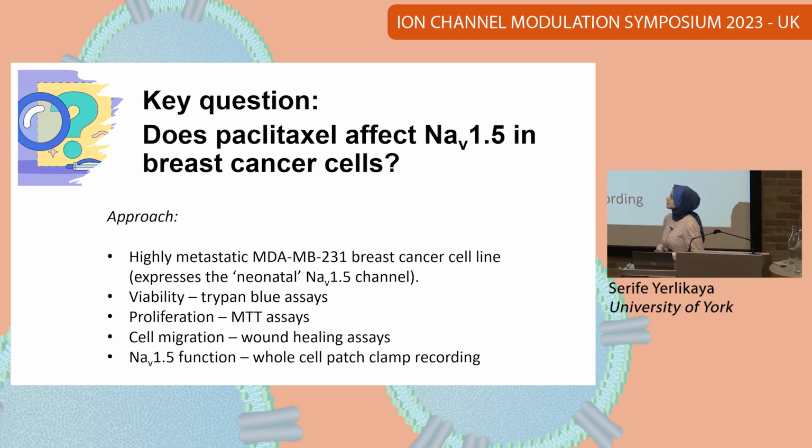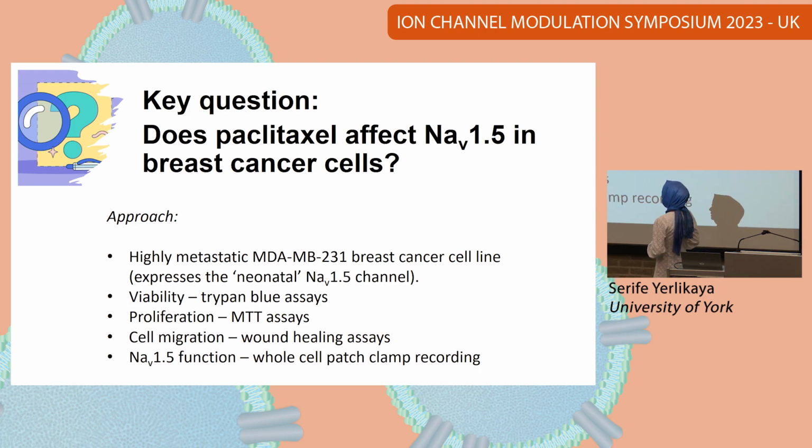But our key question is, does paclitaxel affect NaV1.5 in breast cancer cells or not? So we aimed to present further evidence for the functional involvement of voltage-gated sodium channels, especially NaV1.5, in chemotherapy drugs, testing in highly metastatic MDA-MB-231 breast cancer cells using several experimental approaches, including trypan blue assays to detect cell viability, MTT assay to measure the proliferative ability of cancer cells, and thirdly, wound healing assay to see the effects on cell migration and motility. And we have used whole-cell patch-clamp recording techniques to see NaV1.5 function.